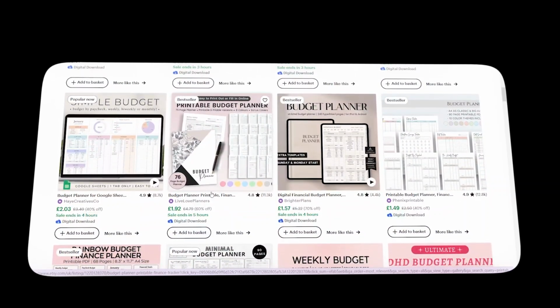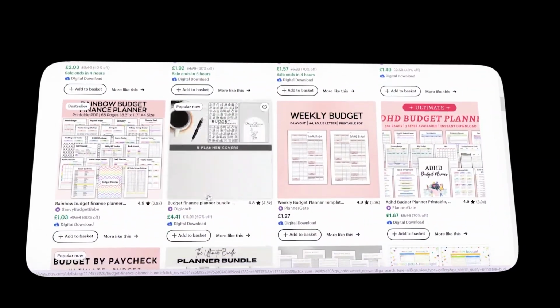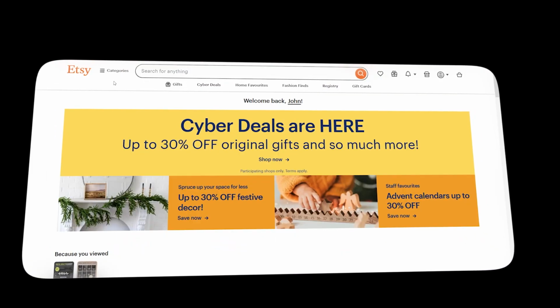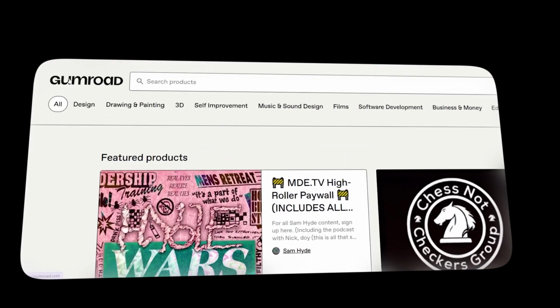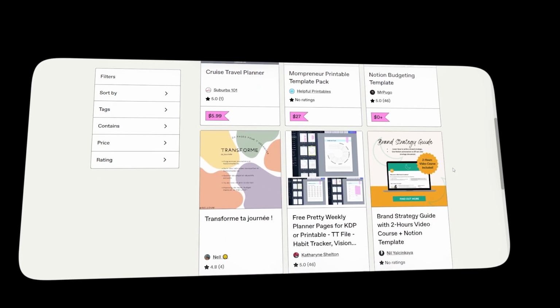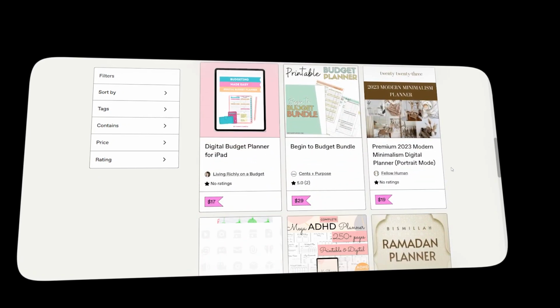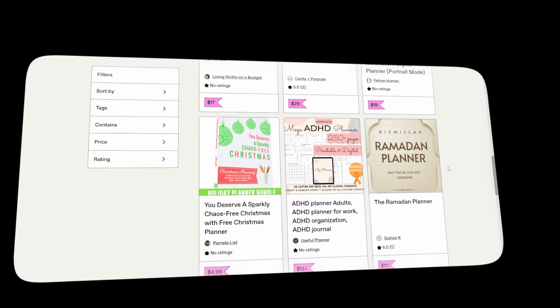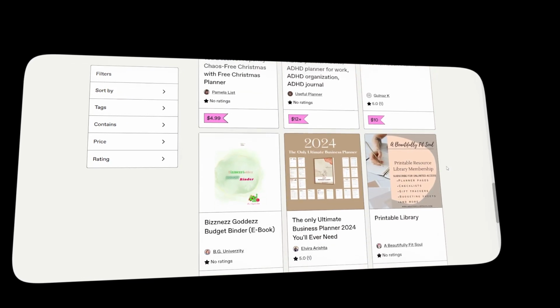Once you've settled on a product idea, it's time to validate it. You don't want to create something no one wants to buy. Here's how to do that. Search for your product idea on platforms like Etsy or Gumroad. Look at the number of reviews and how often similar products sell. If people are buying, that's your green light. For our budget planner, I see a lot of successful listings with hundreds of reviews. That tells me it's a proven market.